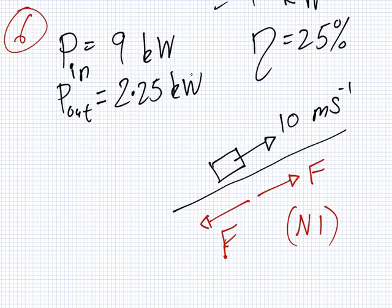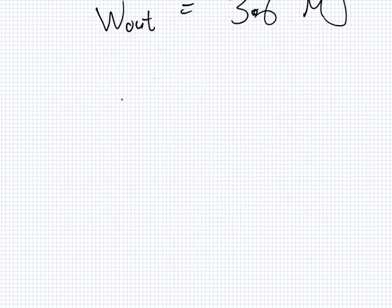2.25 kilowatts. Okay, I'm going to go to the side for a moment. Just the side for the moment. So the engine has a force going up, making the car move. True? Yeah. And we want to know how big is this force. So please watch carefully.